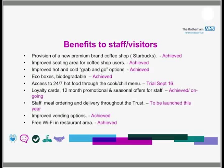We already offer promotional and seasonal offers, and we're shortly going to be issuing loyalty cards to our staff for them to use every time they come into the restaurant. And again, to be launched this year, we're going to be allowing staff to order meals 24/7 through a meal ordering system. And we've replaced all our vending machines with much more energy efficient vending machines. And on top of all that, we've now got free Wi-Fi internet access within our restaurant.